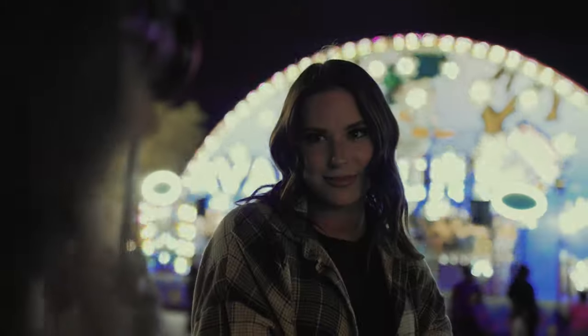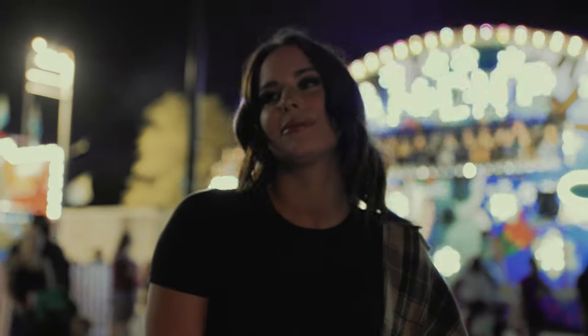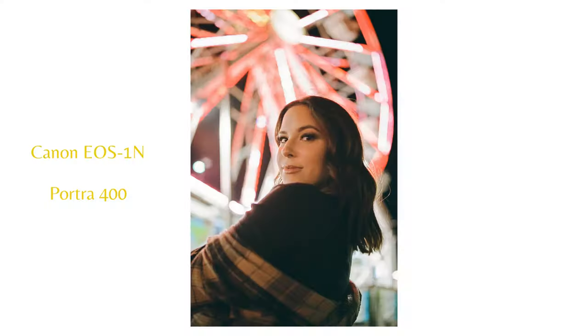But one thing that I did notice that was huge, and that's something that I love about film, is that digital photography in certain lighting situations can look a little bit weird, but film always seems to look so natural, no matter what.